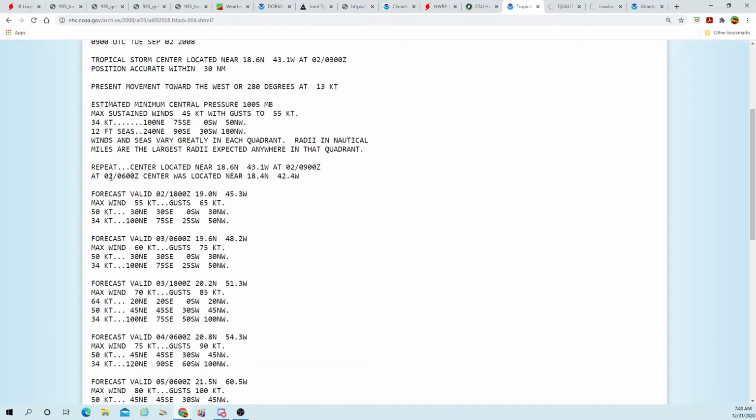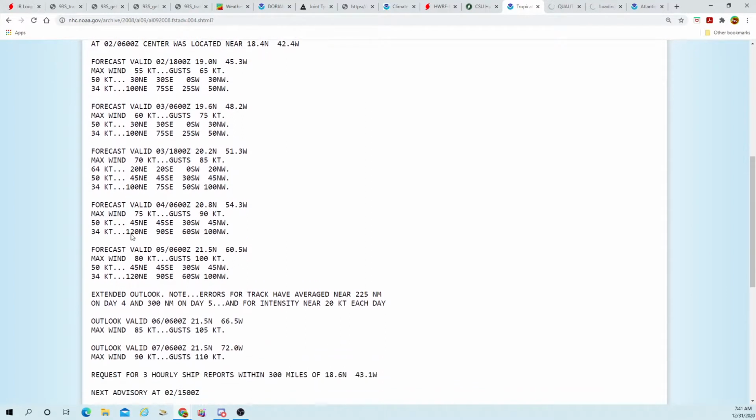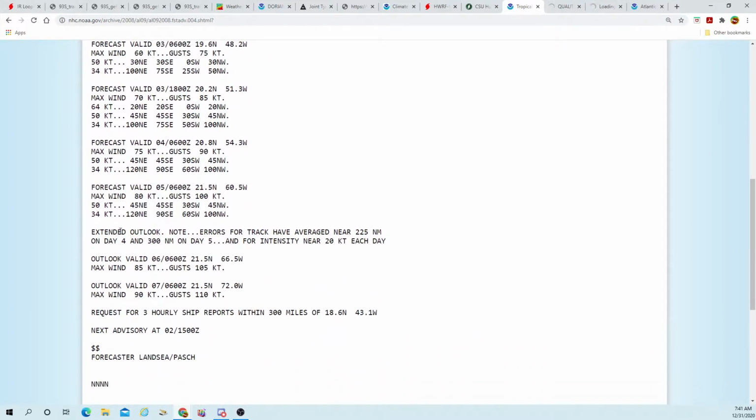Repeat, forecast valid. Maximum winds were 55 knots, gusts to 65 knots. So it was tropical storm force wind gusts. That's valid, 60 knots. Extended outlook note: errors for track have averaged near 225 nautical miles. Request for 3-hourly repairs on 300 miles of 18.6 degrees north, 43.1 degrees west.